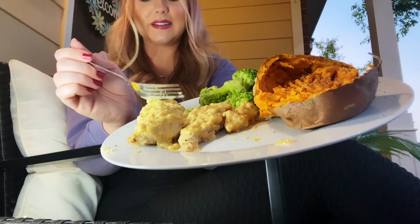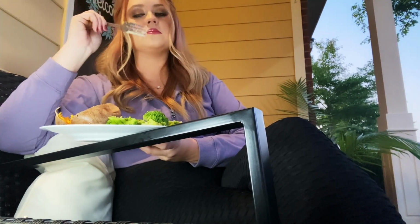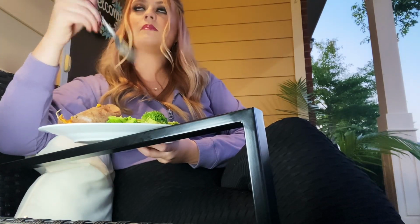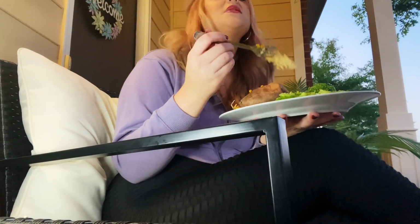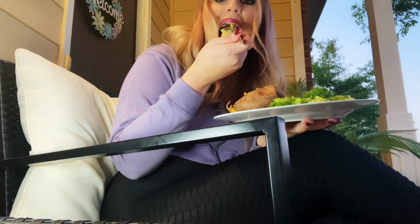That beauty. Mmm. We love to eat outside for dinner. Mmm. Broccoli, so good. Sweet potato. My favorite. The reason I made this cream sauce is because I get kind of bored with chicken really easily, just grilled chicken. So I like to spice it up every once in a while.